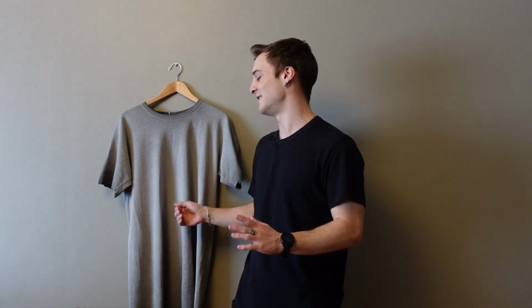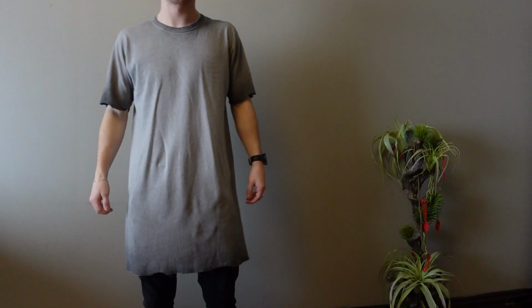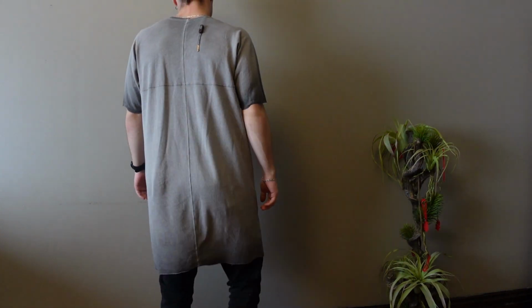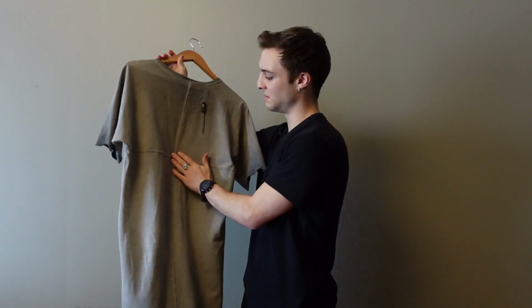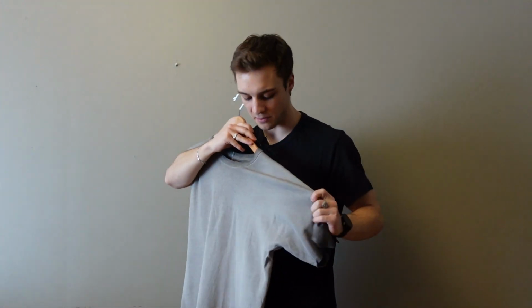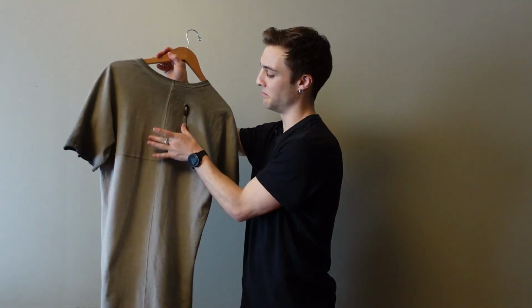Then the last t-shirt I'm going to go through is this one from Boris Bidjan Saberi. Now the retail on this is $400, so an extremely expensive t-shirt. I got this off Grailed for $90, which I think is a pretty solid deal, and I would say worth that price. Now he's done this washed gradient effect on the neckline, sleeves, and then the bottom, so it goes from a little bit lighter gray to a dirtier one. One of the other things that's cool is the unique seam detailing in the back. So like the Homme Plissé t-shirt, it doesn't have your typical shoulder and sleeve seams, so the seams are all going to meet in the back.